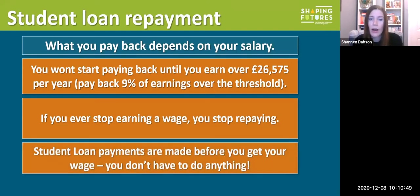The payments are taken off of your wage like a tax, so you never have to do any calculations, thank goodness, because I would struggle with that, I think. So it's all taken automatically, just like your national insurance, your pension, everything else is deducted before it gets into your bank account. It's exactly the same with student loan, so no complicated 9% calculations needed, which is very good news for me.